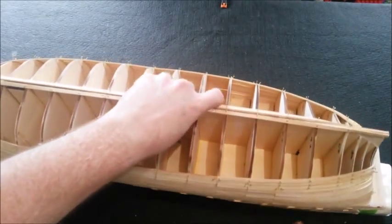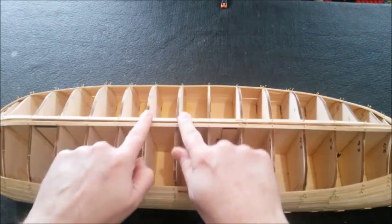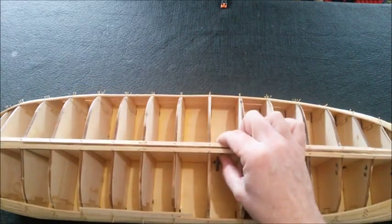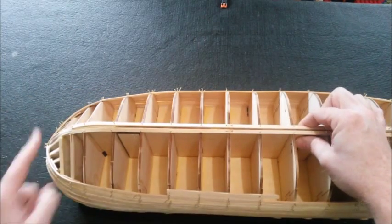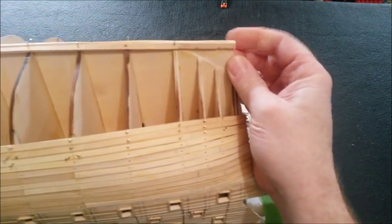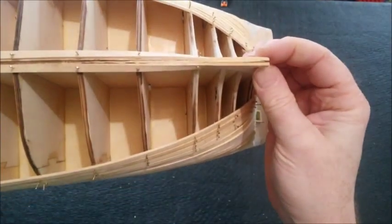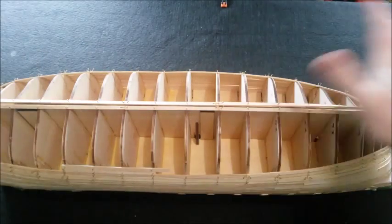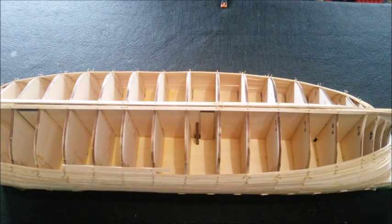And then we've also fitted the garboard planks, which is this, across just to the side slightly of the false keel. So we've gone up to here and then twisted them at the stern end. So that's going to make our real keel. And like I said, it'll all be sanded smooth. It's going to look really, really nice.